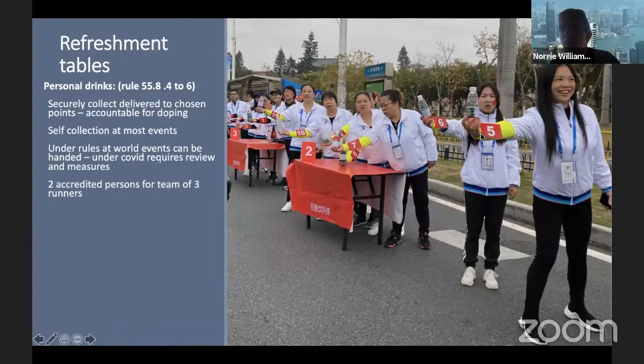So the helpers came with that number, they knew they could get that particular drink. In this case, it was water, but in many of the cases, the runners had their own special drinks, and it was easy to see. So the rules applying to that come under rule 55.8.4-6, securely delivered to the table points.